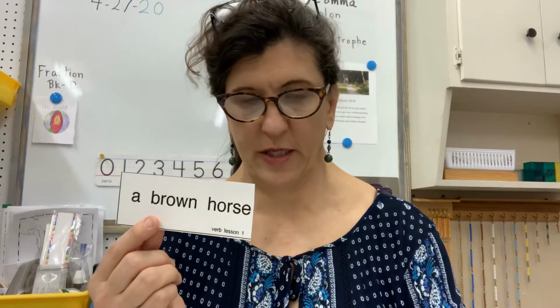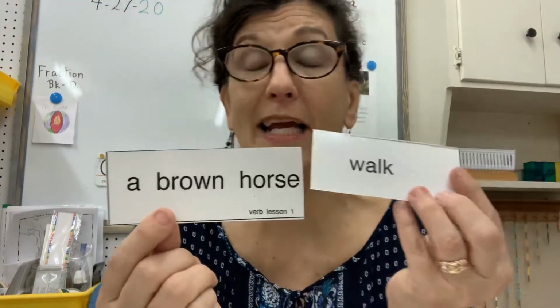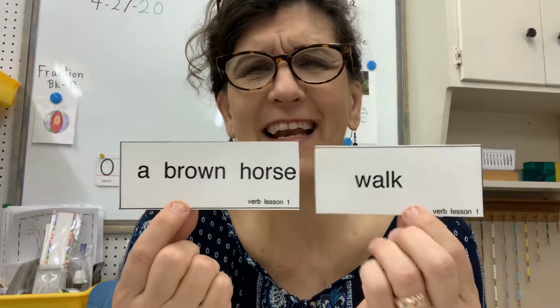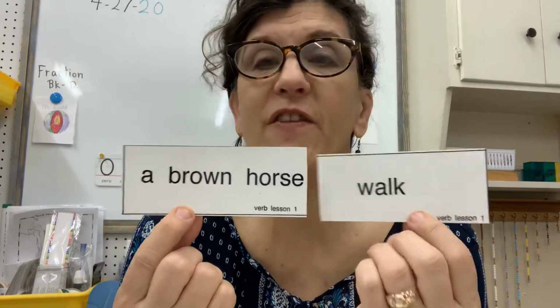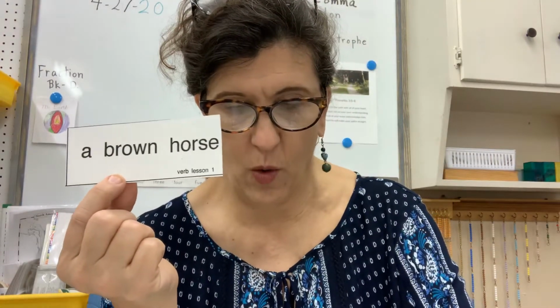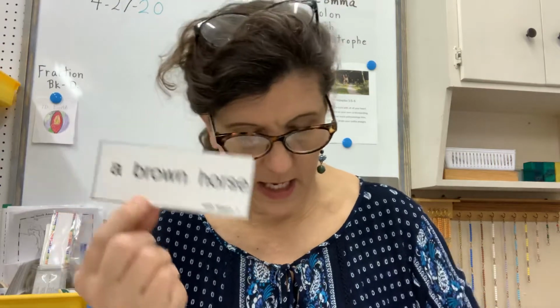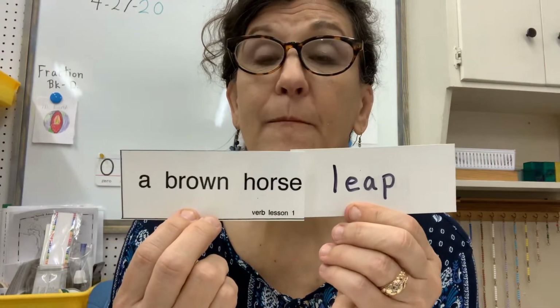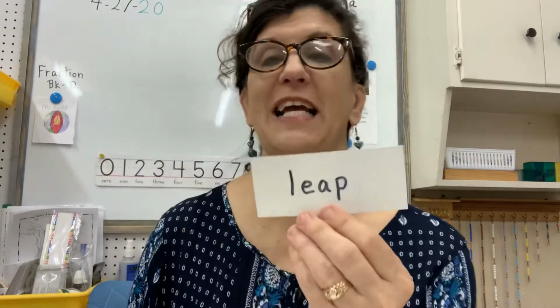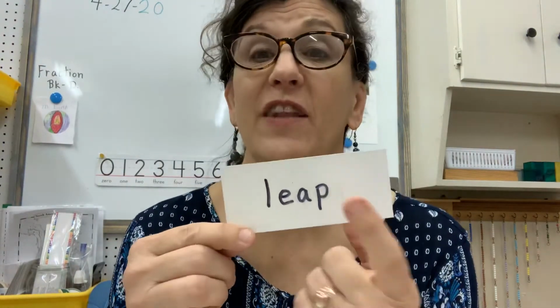A brown horse. Yes, and we talked about the verb agreeing with the subject. A brown horse walk. Can we say that? No, we have to say a brown horse walks. I can't find my walks card, but a brown horse leaps. Can we say a brown horse leap? No. Do we say David leap? No, we have to say David leaps.